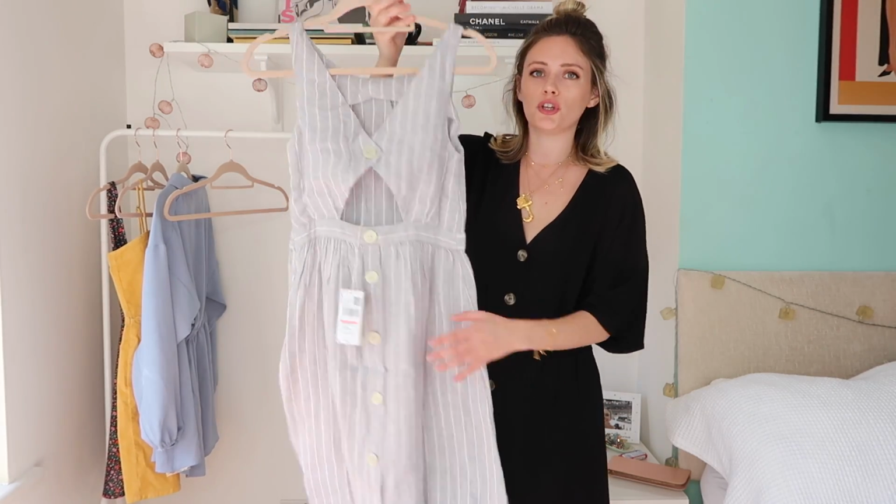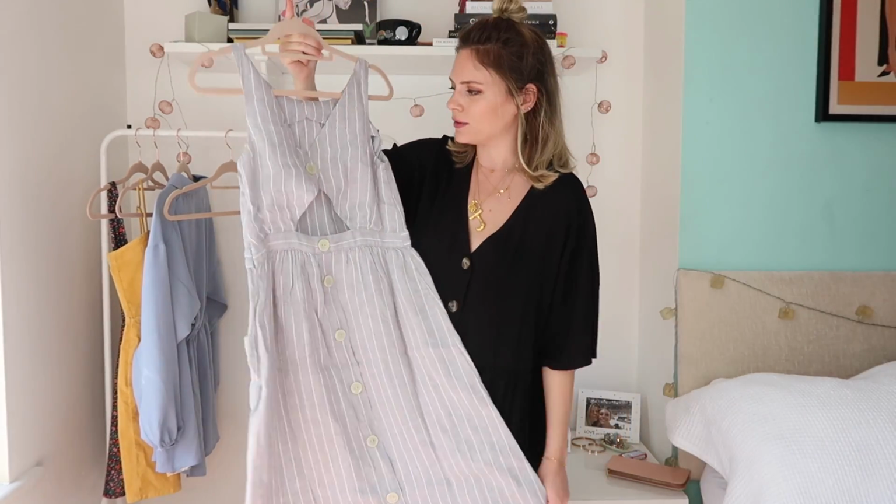But then it's got the cutest back, buttons all the way down. Got this in a small. I do like this. My instant reaction is, oh, it's a long dress, I don't like it because it's not my normal everyday style. But I do really, really like it. This would be perfect if you're going on, you know, popping to Rome, exploring the streets, nice pair of sandals, nice little cute basket bag.